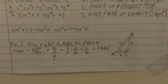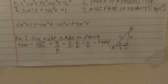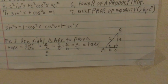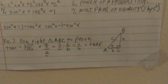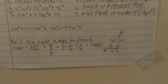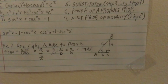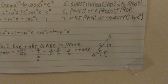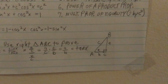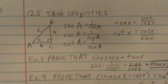Now for example 2, use the right triangle ABC to prove that tangent x is sine x over cosine x. Well, sine x is still A over C, opposite over hypotenuse, over cosine x is still adjacent over hypotenuse, B over C, and a fraction divided by a fraction is a fraction times the reciprocal, so it's A over C times C over B. The C's cancel top and bottom, leaving us with A over B, which is indeed the definition of tangent x.